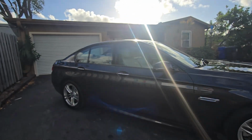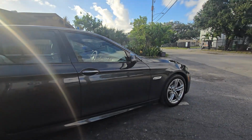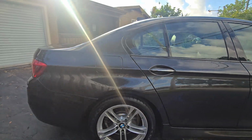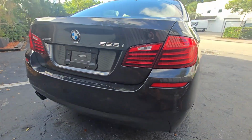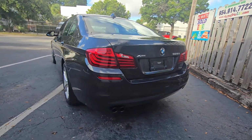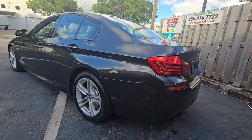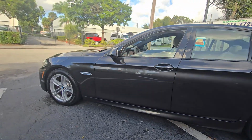Guys, 2014, you see the sunrise right there? Guys, 2014 BMW, take a look. Yes, it's a 528. Beautiful color, M Sport, nice tires, guys. This car is so clean.